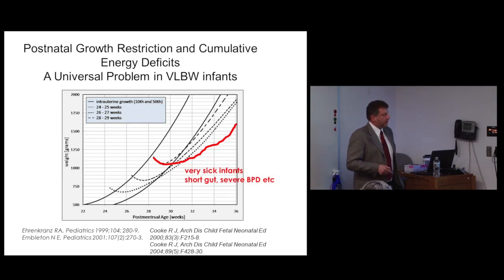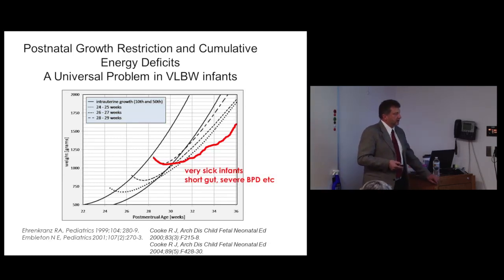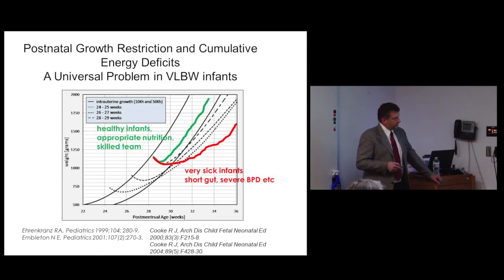Maybe 20 years ago we had more babies with short gut and with severe BPD. Nowadays, with better prenatal care, better perinatal care and more gentle approaches, I think this number of babies is going down. The other group that you treat in a unit are babies that basically give you no problems. They are born, they adapt, and they go through like a miracle. You like them as well. And these babies can grow like this because they are healthy, they got the appropriate nutrition, and they have a skilled team that took care and let babies grow like this and was not afraid to achieve such growth rates.